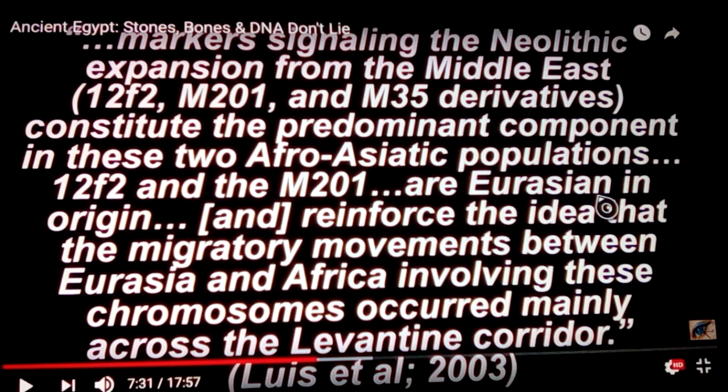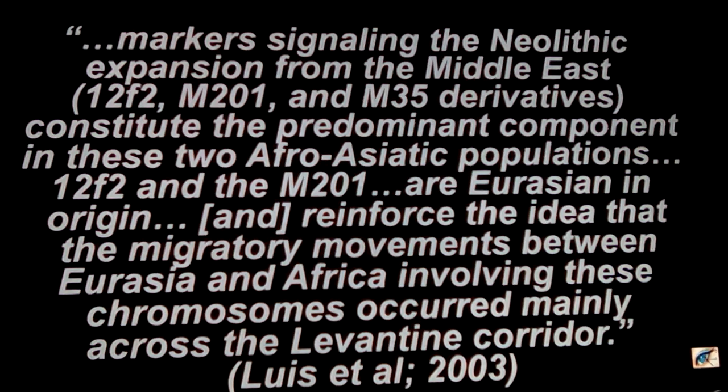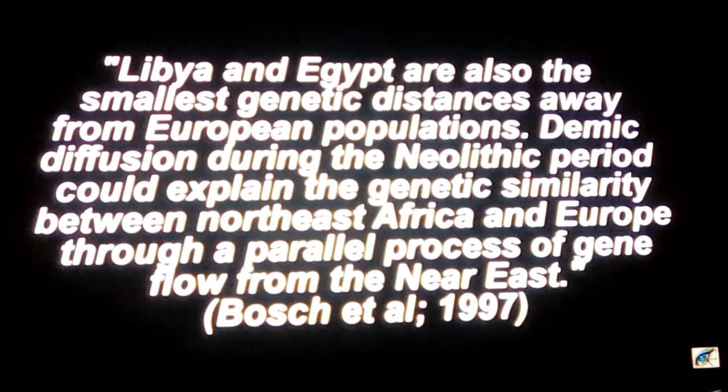12 F2 and the M201 are Eurasian in origin and reinforce the idea that the migratory movements between Eurasia and Africa involving these chromosomes occurred mainly across the Levantine corridor. So these are people influxing, going around through there, and then Africa is kind of that thing stuck off on the edge. There's a small little gap that leads off into it there, and that really pretty much allows for something like a kind of pocketed situation to go on.